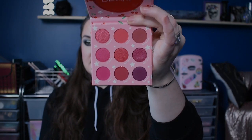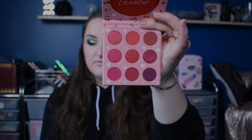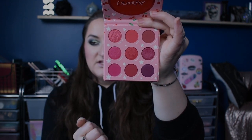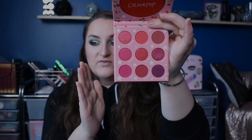Now this palette is very monochromatic. Let me hold it up this way so you can see. Super monochromatic, right? And it's pretty colors. I love this deep plummy shade over here, and I like that you have more of a pinky row, a red row, and then more of a burgundy row. But every time I open it up, I'm basically going to make the same exact look that I've made with this palette. So after using it a couple times, I'm kind of like, yeah, I got what I needed from it. And so it came in at number 12.